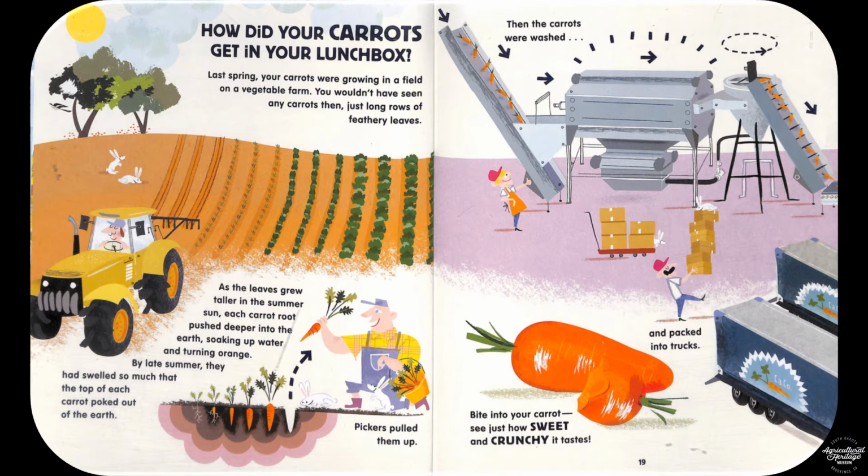the earth. Pickers pulled them up. Then the carrots were washed and packed into trucks. Bite into your carrot. See just how sweet and crunchy it tastes.